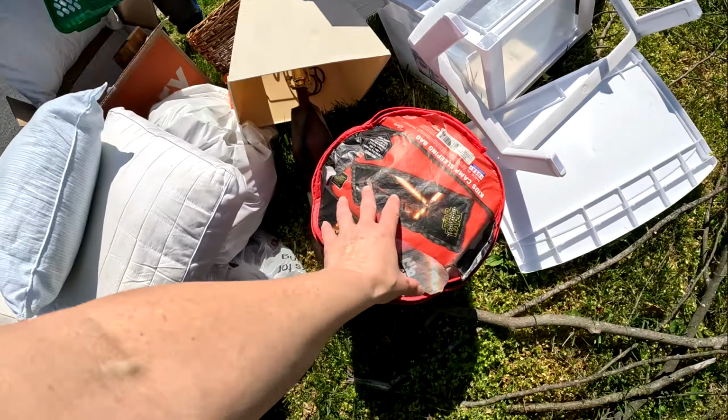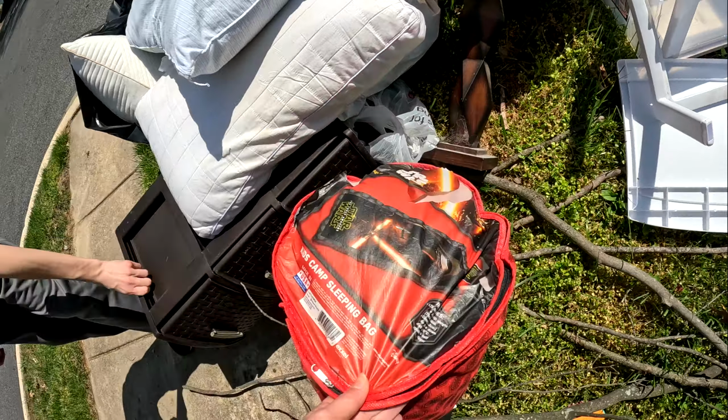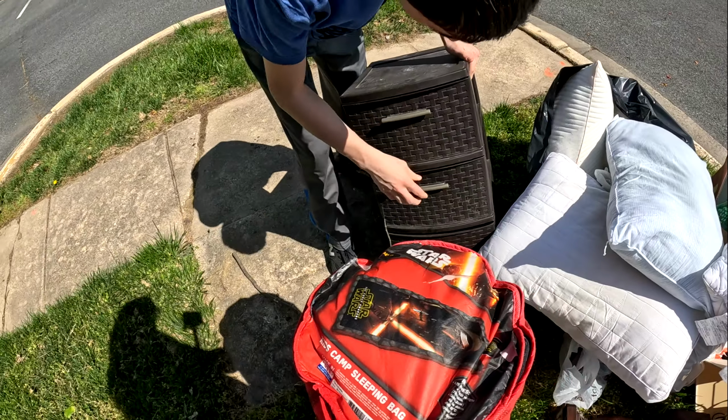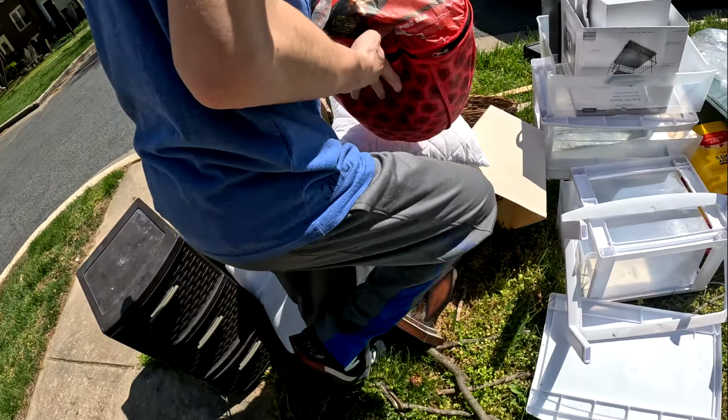What's this? Is it in there? What is it? I think it's a sleeping bag. Oh look, another one of these. A kid's sleeping bag. If you want to take it. We'll take this. Yeah, take that.